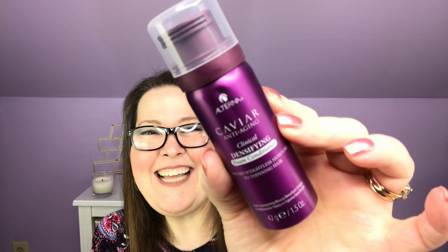Okay, reaching in next, we have the Alterna Caviar Anti-Aging Clinical Densifying Foam Conditioner. I like all those words. That is what that looks like. Let's read about it, because foam conditioner, I mean, I like that. Alterna Caviar Anti-Aging Clinical Densifying Foam Conditioner, 1.5 fluid ounce deluxe sample, MSRP $12.